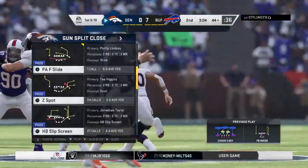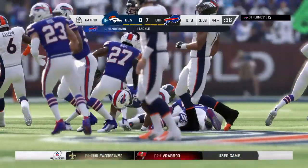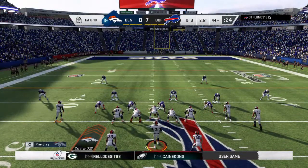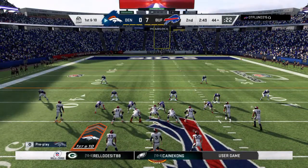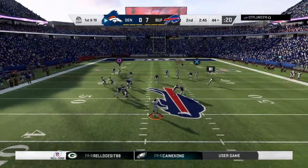9 yards to pick up there, and it's a first down. I think they like this drive a little bit better there, partner. Running game helping out, picking up some of the slack. Because remember, the last drive they went 3 and out. So 1st and 10 now in Buffalo territory at the 44-yard line.